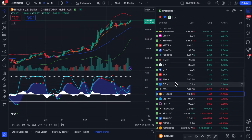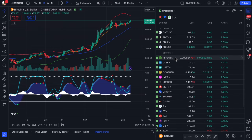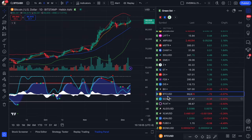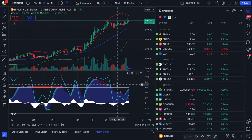We got some very, very interesting looking setups this week. We got Doge, XRP, Solana, GameStop, FedEx, Disney, Bitcoin, XLM, Algorand, FUBU, Bonk, ADA, and more. We are going to be covering all those charts today, looking at our indicator, trying to identify some setups going into next week. And I've already looked at some of these names, and there are some really, really good setups that we are going to be covering today.